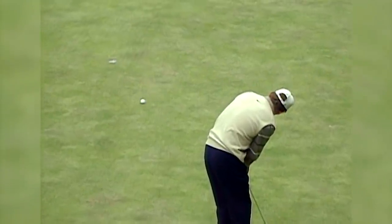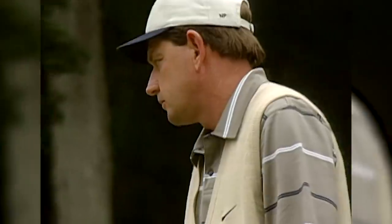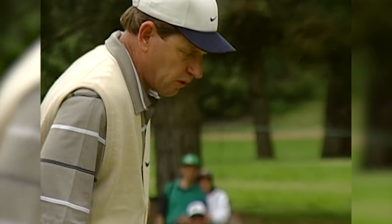Birdie putt on the way for Nick Price at 12. Just can't get it. Well, he's had fits with this back nine. Still birdieless. Early on, it looked like he would make the best challenge of anyone.